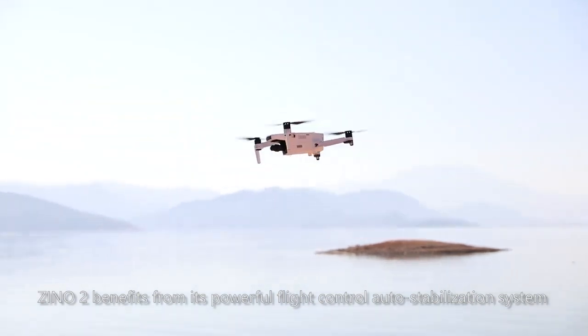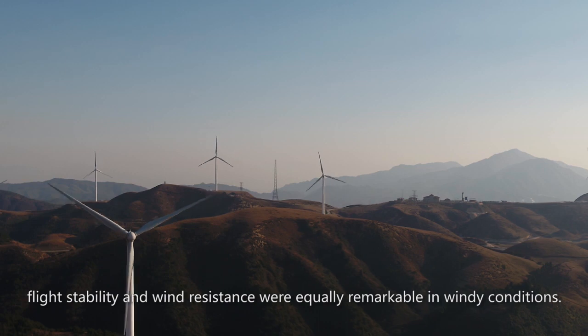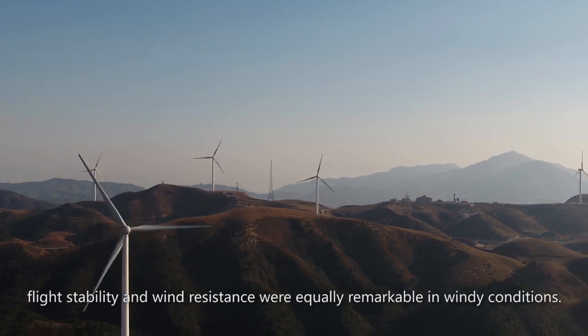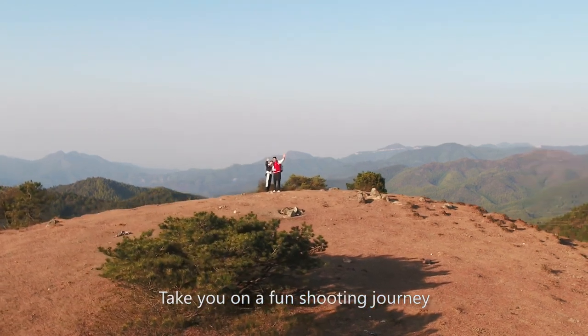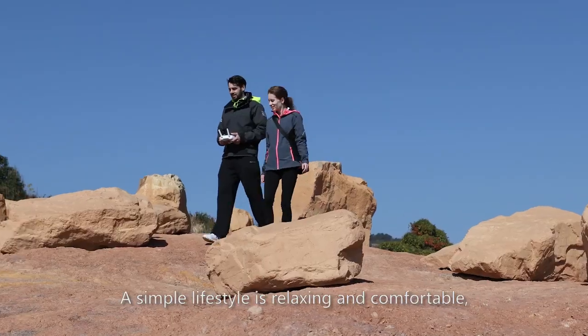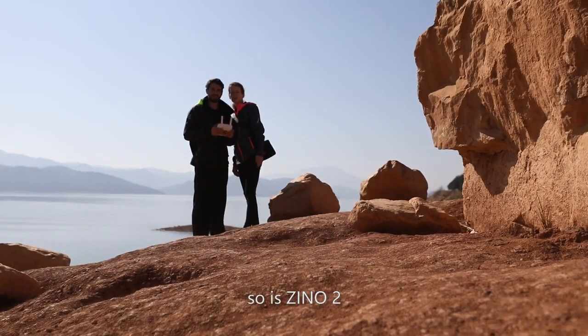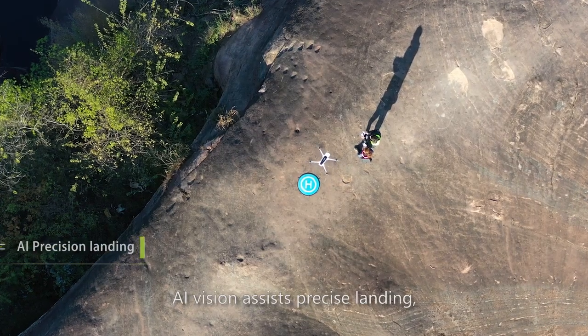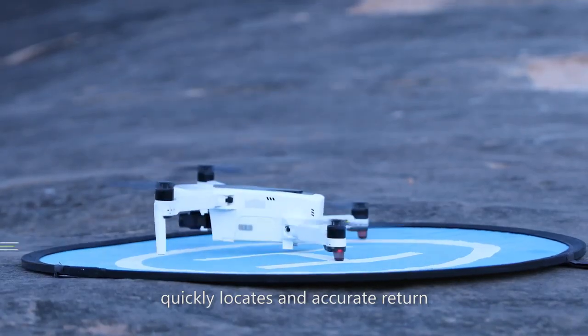Zino 2 benefits from its powerful flight control auto-stabilization system. Flight stability and wind resistance were equally remarkable in windy conditions. Take you on a fun shooting journey. A simple lifestyle is relaxing and comfortable. So is Zino 2. AI vision assists precise landing, automatically searching the apron landing, quickly locating an accurate return.